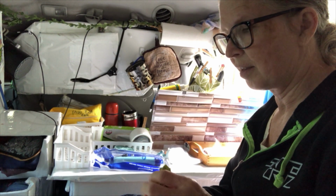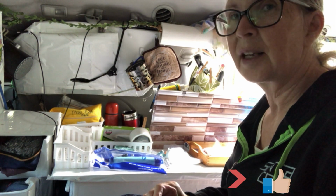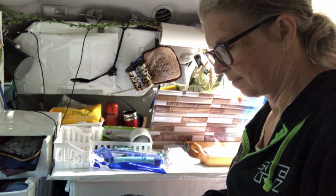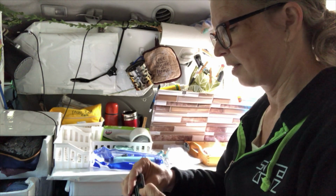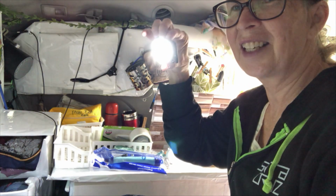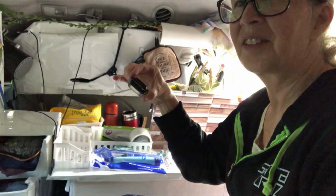And another light. A lot of my lights have been wearing out. The battery compartment gets corroded or something. Oh, that's bright. I want to point it right at you, but that's bright. You can turn it down a little bit. Flashes.